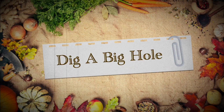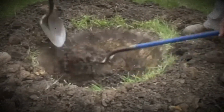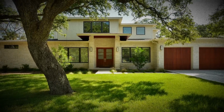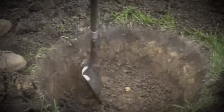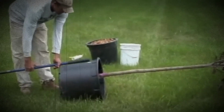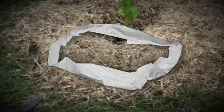Dig a big hole. The holes Grandpa dug weren't deep. They were cavernous. Why? Well, because you aren't just making a home for the roots that are there now. You're making a home for the roots that will be there in 5 years. By loosening the soil in a wide area around the tree, you're removing physical barriers to growth. So he'd usually spend hours breaking up the walls of the hole with his fork, creating a soft, easy path for young roots to penetrate.